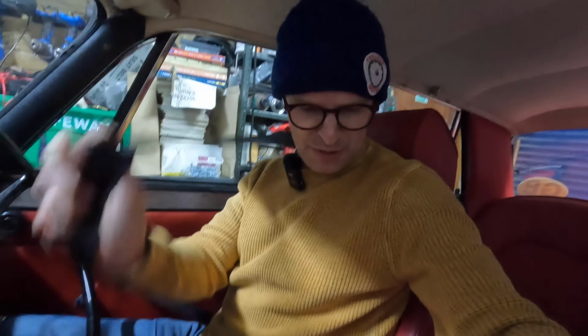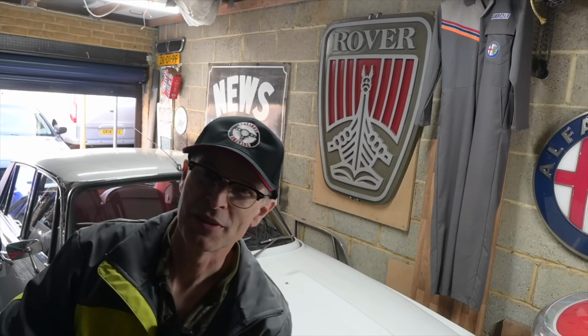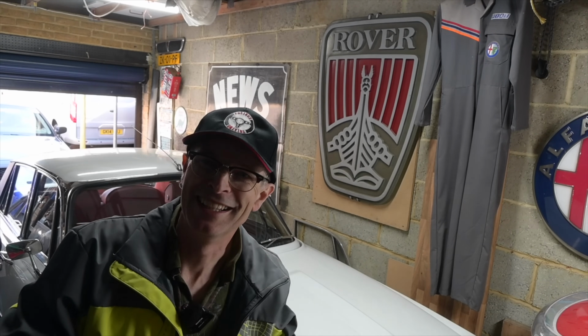There we go, we have got ourselves an actual functioning seatbelt again, which means I can take the car for a drive. I won't though, because it's 9:30 at night, and yeah, I need to move like 9 things. So fantastic, I can use the Rover 2000 again. Yay! Next problem, please.